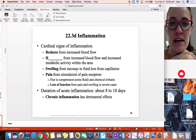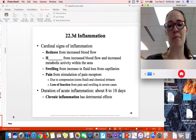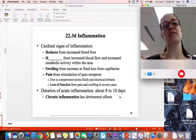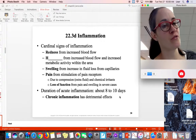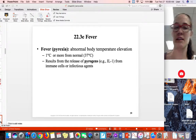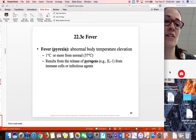And there's different types of inflammation. Acute is 8 to 10 days. Sudden inflammation that just happens. Chronic inflammation is very long-term, more than that. Chronic is an area of your body that's inflamed. I think of rheumatoid arthritis when I think of chronic inflammation. Their joints are always inflamed, and that can have detrimental effects. So that's inflammation.